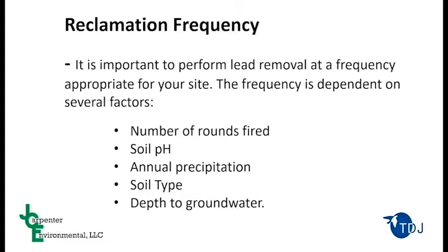But then also, when you're considering your reclamation schedule, you want to perform it at a frequency that's appropriate for your site. And that would include consideration of the number of rounds fired, soil pH, your annual precipitation, the soil type, and depth of groundwater, some of the characteristics of your site.